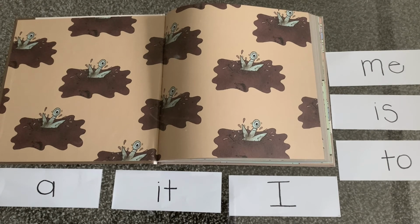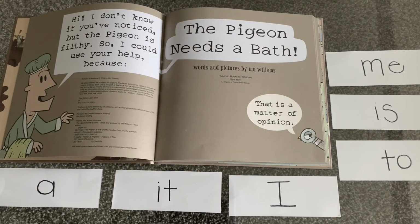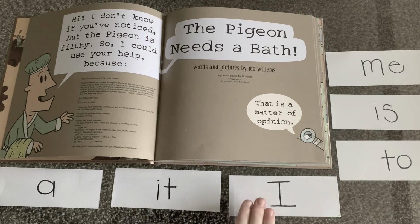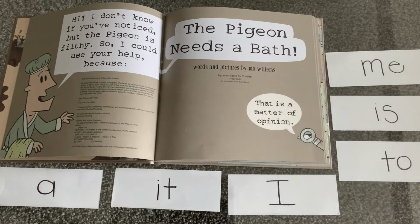Okay, so I just chose 6 common sight words from the pre-kindergarten sight words list, but I'm going to post the links below so you can customize the sight words for your child. Okay, so it's time to start looking for our sight words. We have a, it, I, to, is, and me. So let's see if we see them in our book when I read along.